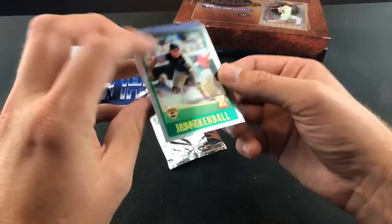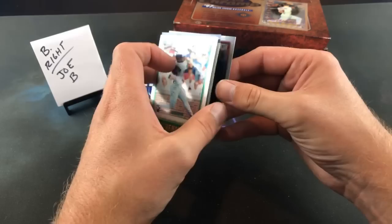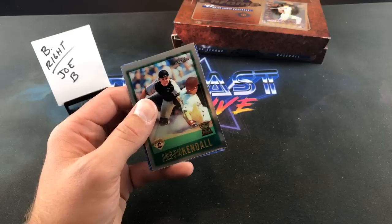The last pack, we have an insert card. Joe Yankee, let me try not to ruin this for everybody with my fat fingers. It's an All-Star card, my personal favorite from these. Edgar Martinez is a nice one. Rickey Henderson, we got two Hall of Famers right there. Could it be another refractor? It's possible. Jason Kendall, Gold Cup card.